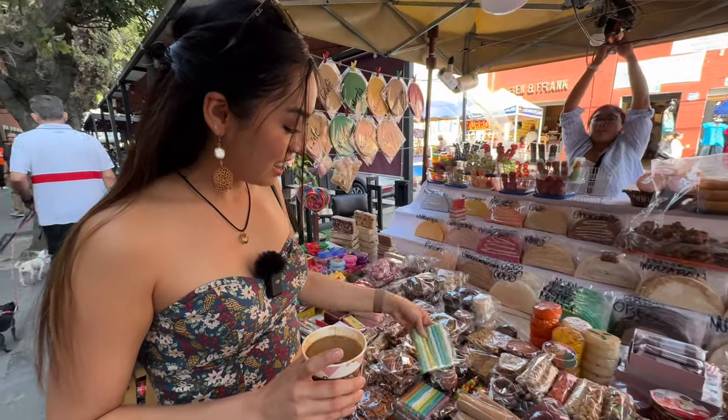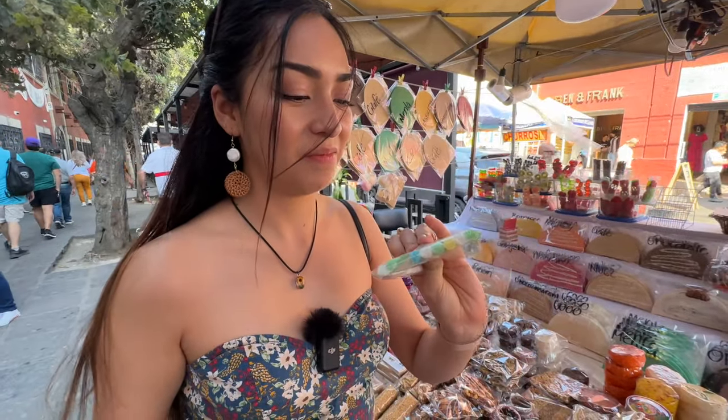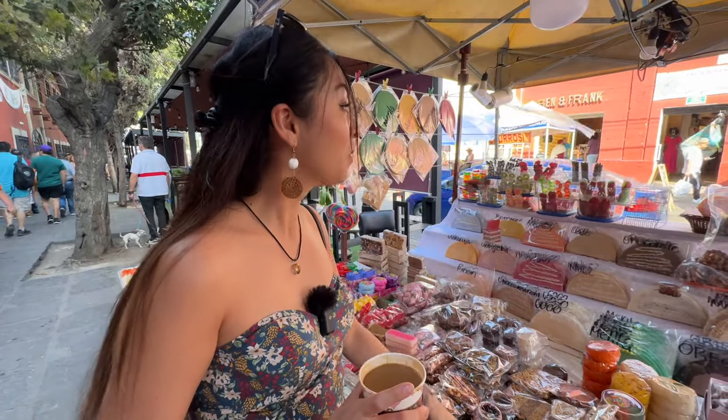Dude, I used to eat these all the time when I was a kid. I don't know what they are. It's kind of like a gelatin type of thing. But they're good.